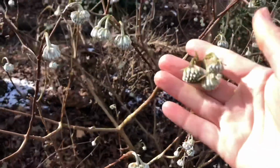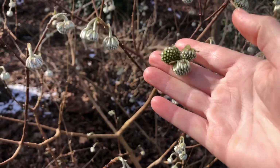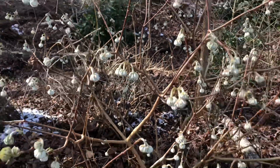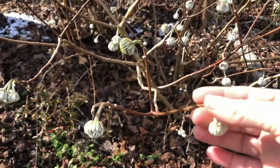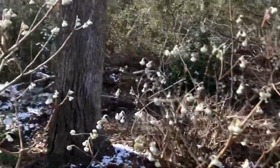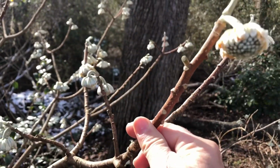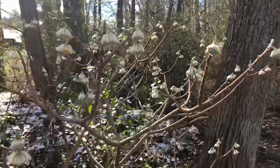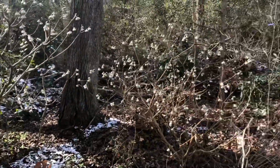But you can see the flowers are much smaller, and they're also much later. These usually bloom 6 to 8 weeks after the chrysantha. The stems are much smaller. So everything about this plant is more dwarf. You compare it here and you see how large these stems are, how big the flowers, and the overall stature. There's a couple different varieties of Edgeworthia papyrifera.